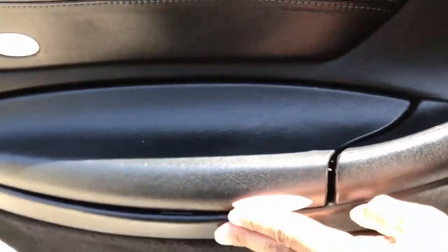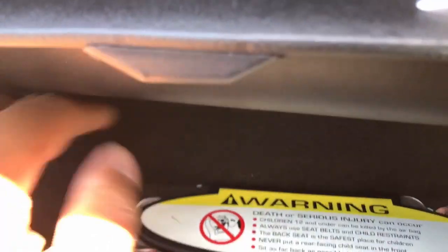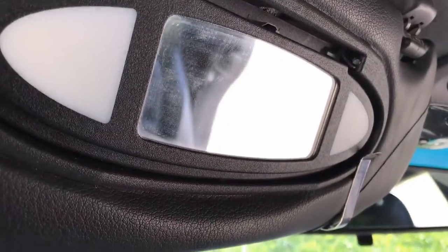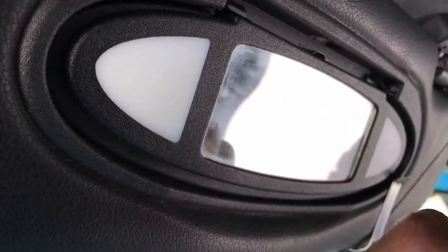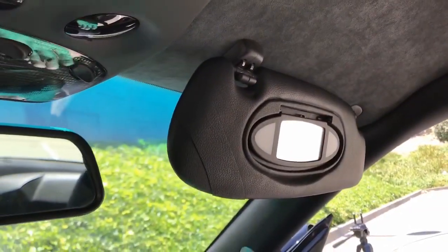Then over here, there's a little compartment. I keep coins in there. This is the visor mirror, and then I keep quarters in there. Over here, the visor broke off, and that's what was in that compartment. Usually you'd open up the visor and the lights would turn on, but I guess it's actually a pretty common thing for both visors to break off, which they did.